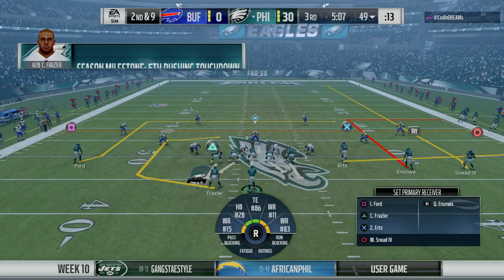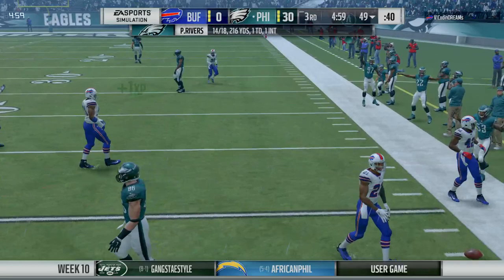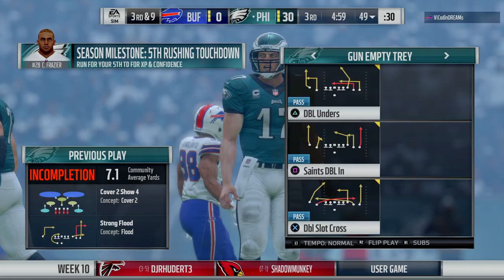Ready. Set 180. Ready. From the shotgun, it's Rivers. And the hit jarred it loose. It's incomplete. You get a tight end like this, and you know he's used to dishing out punishment, but here, he's the one that has to absorb the contact, and as a result, unable to hold on to the football.